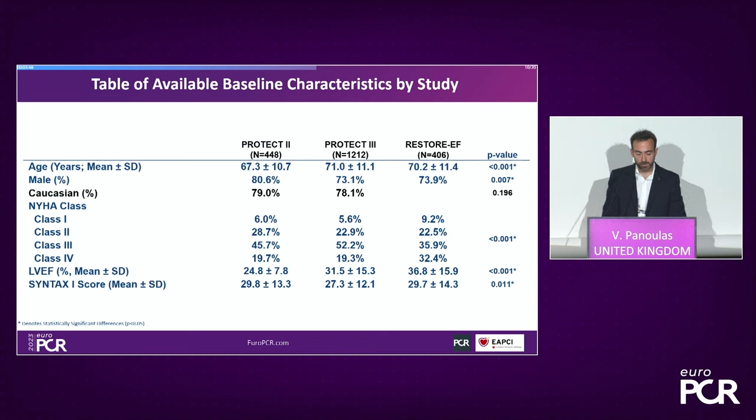As you can see here, you see the list of the available baseline characteristics. PROTECT II contributed 448 patients, PROTECT III roughly 1,200, and RESTORE-EF 400. You can see the mean age varying around 67 to 70, predominantly male, and you can see the New York Heart Association class. Ejection fractions are in the range of 25 to 35%, and you can see the SYNTAX score edging towards the late 20s, suggestive that this is a population that has quite complex coronary disease.